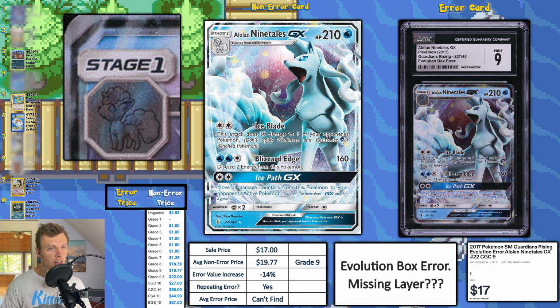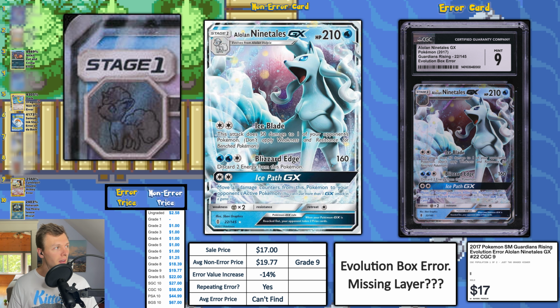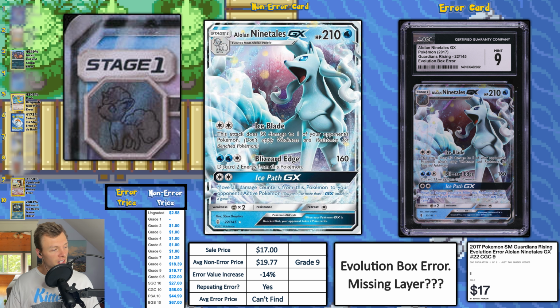So this, along with just the fact that I've seen a lot of other cards sell on here for a lot less than they should have. If you are not even a serious error collector, but just a Pokemon card collector in general, I would recommend going and checking out that auction site because you could get some good deals there. But yeah, another error I'd never seen before and just wanted to show you.